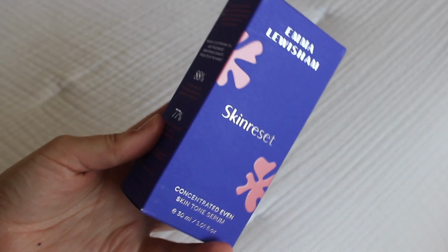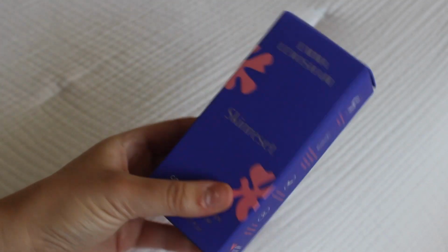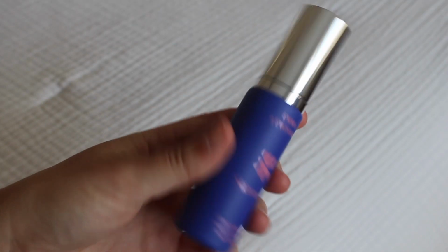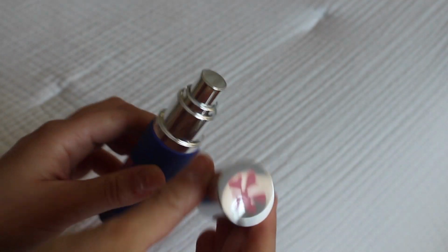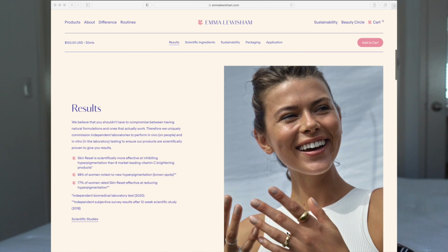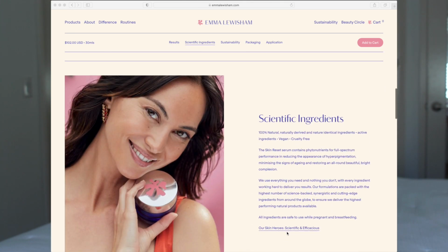But back to the routine. After I cleansed, I applied the first layer of product, and this was the Skin Reset Concentrated Even Skin Tone Face Serum. They've since changed the packaging, but this is the one that I have, and it is $102 for the normal packaging and then $97 for the refill.